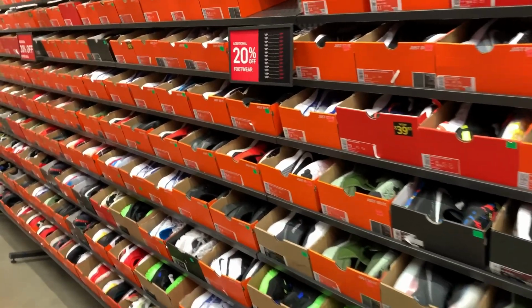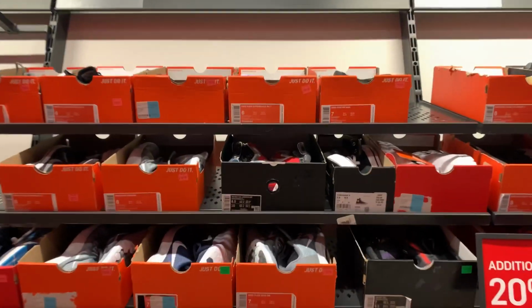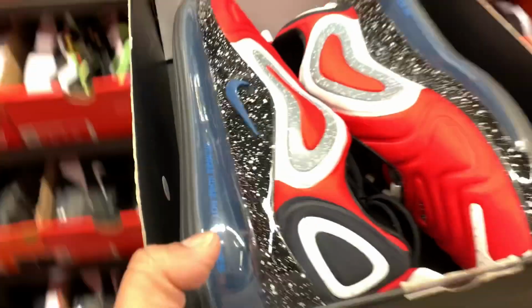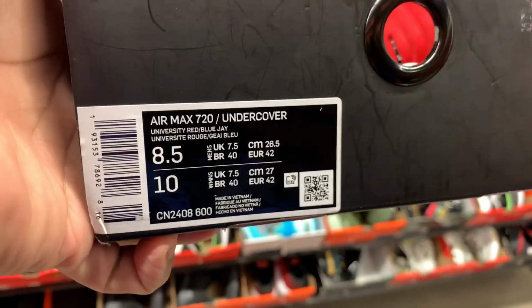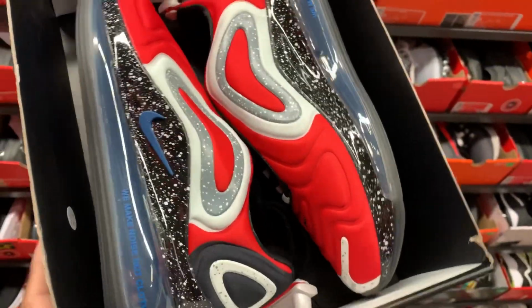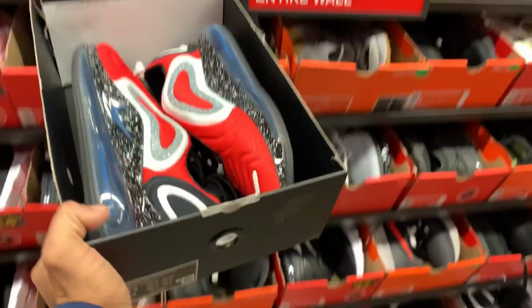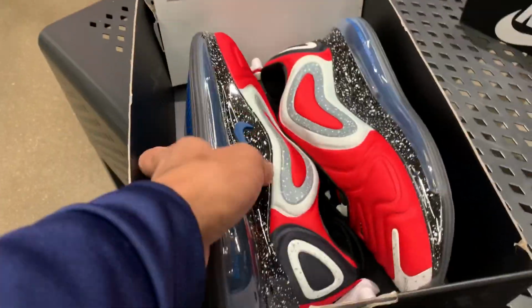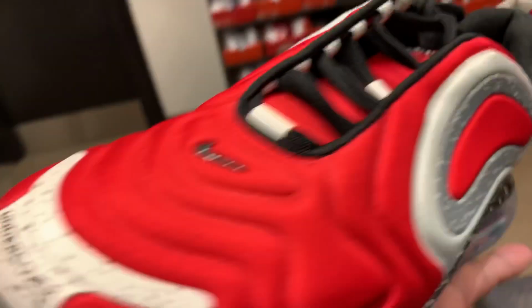Alright, let's move on to the hash wall or the clearance wall. And we have 20% off on this one. Check this out. Nice colorway. We got the Air Max 720 Undercover. Wow, nice colorway. We got some kind of red with speckled black with some gray accent with white and black also. And check this out.